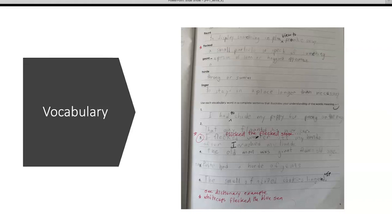So you'll notice that they're learning to navigate what they've learned in speaking and translate it to writing. So what I did here is I wrote, if you're going to flick, I flicked the flecked spot. So I might have a rock and it's flecked with different spots, and I'm going to try to flick one of those flecks off. So I'm trying to demonstrate to the child what's happening in the writing. A lot of times early in level 2, children will have a hard time using the vocabulary in a new and original way, and in an expanded way.